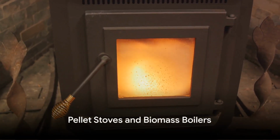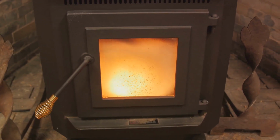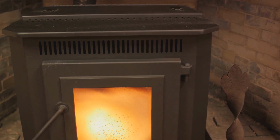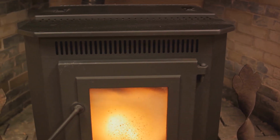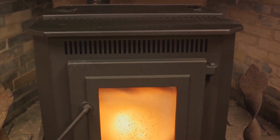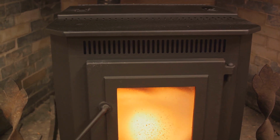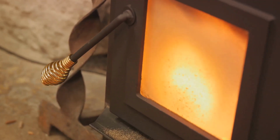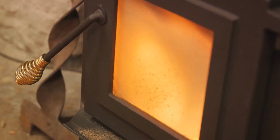Next up, we have pellet stoves and biomass boilers. These are both excellent options for off-grid heating. Let's dive right into the details. Pellet stoves, as the name suggests, use pellets made from compressed sawdust or other organic materials as fuel. They are incredibly efficient, converting up to 90% of their fuel into heat. This is significantly higher than traditional fireplaces and wood stoves, which typically convert just about 70%.